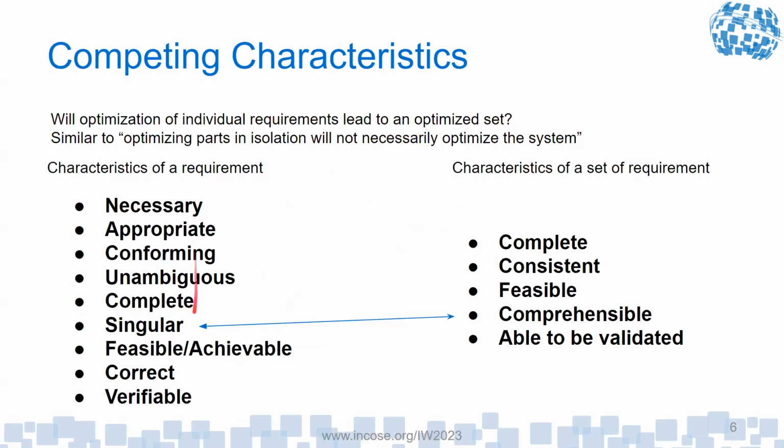So if we look at the different characteristics for individual requirements here on the left and the characteristics of a set, you see this relationship here between singularity and comprehensibility. If we start with trying to optimize each individual requirement to its characteristics, the question here is, will we necessarily end up with an optimized set? And this is an important heuristic in systems thinking that maybe you shouldn't optimize parts in isolation, because if you do so, you may not necessarily optimize the system, and the system as the set. So it's probably good to look at this a little bit from both directions here.